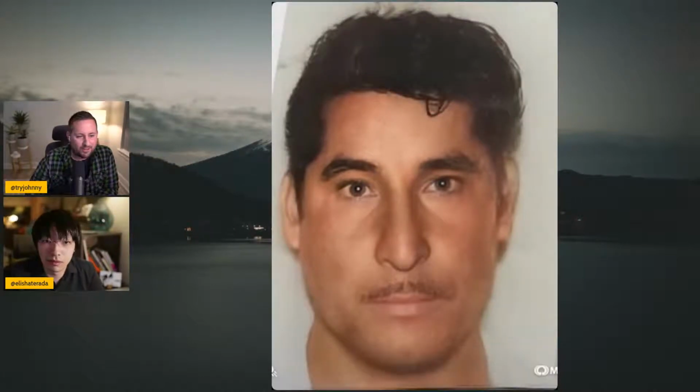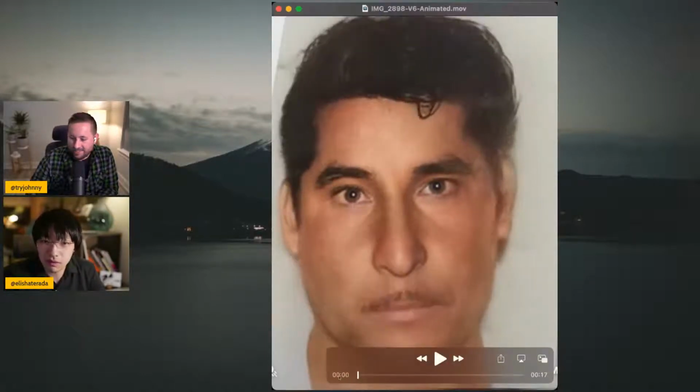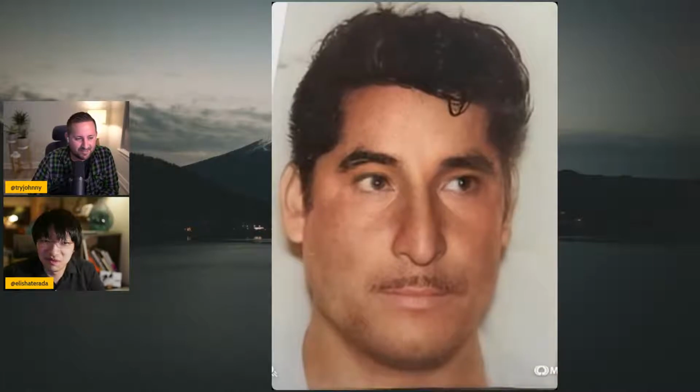So here's that same photo of my grandpa. The one you saw before has now been sharpened and colorized. And it's crazy because this is actually his eye color, a little bit more hazel. His skin color is very accurate. His hair color is very accurate. And so that alone is already really impressive. But then you add the animation. So I'll play it. And you can see him kind of smiling, kind of looking around, blinking.